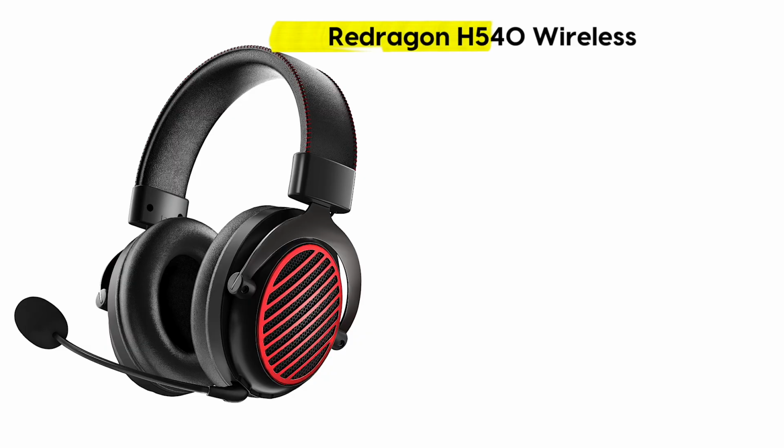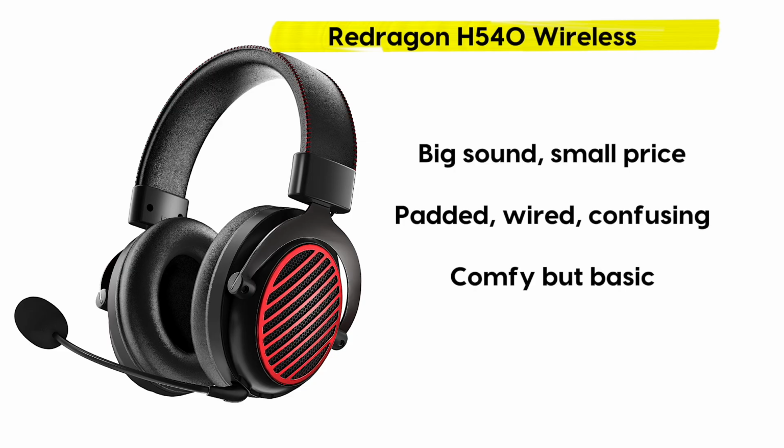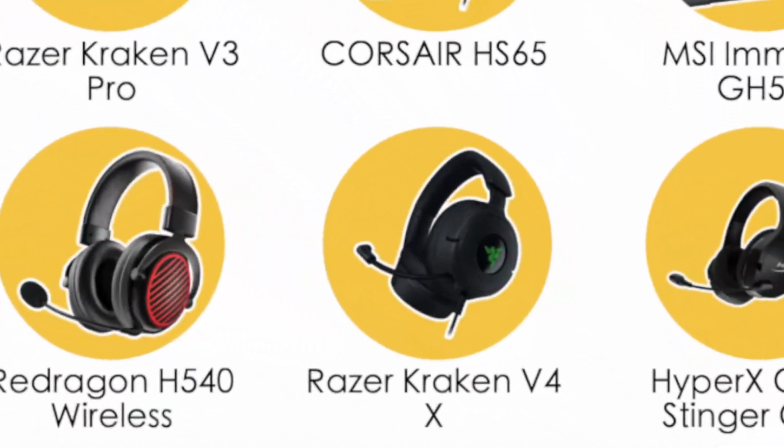Redragon H540 Wireless. Redragon threw in a massive 53mm driver for thumping detail, plus an open-back design, and somehow still kept the price low enough for a gamer's lunch budget. The padded ear cups hug your head through marathon sessions, and the detachable mic is great for yelling at teammates or pretending to podcast, but honestly, the wireless tag is confusing because this one is all about cables. It's a solid choice for comfort and full surround gaming, but the mic just barely passes and there is no wow factor, so consider it the headband equivalent of a sensible pair of shoes. 6 out of 10.